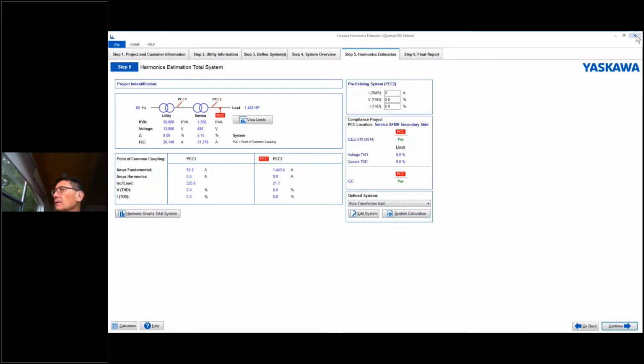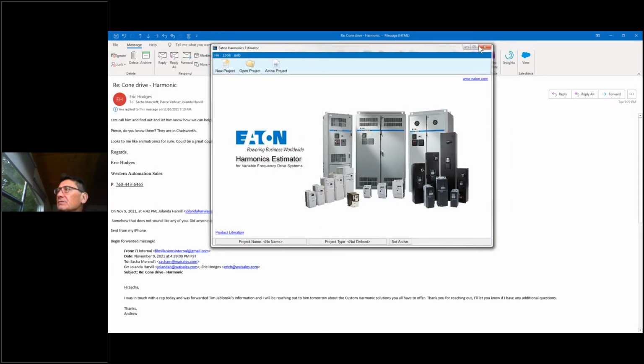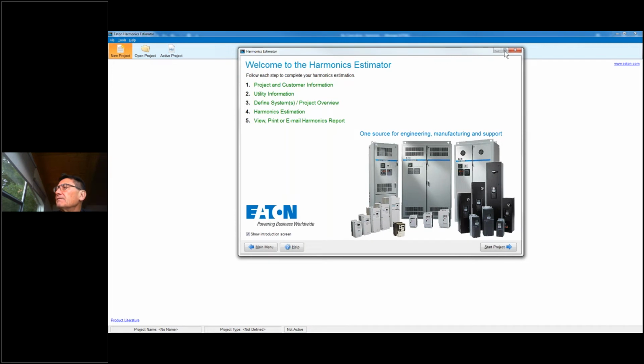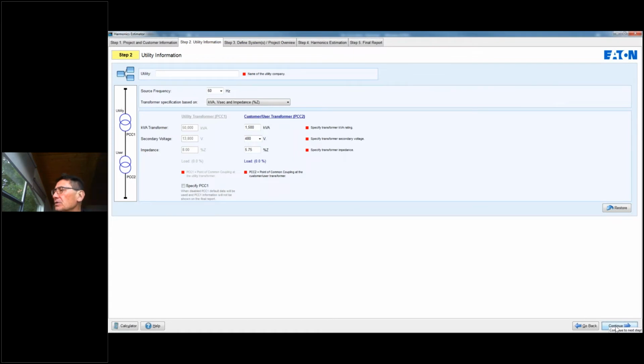Now, let's take a look at another program, and that would be a program that looks remarkably similar to the one I just showed you, and that's because the same guy wrote it, a fellow by the name of Bart DeFries down in Florida at what is Bart's company name? I'll have to think of it. But at any rate, Eaton has a different implementation of the available components. So we start the project, we fill out the information, same screens for the transformers.